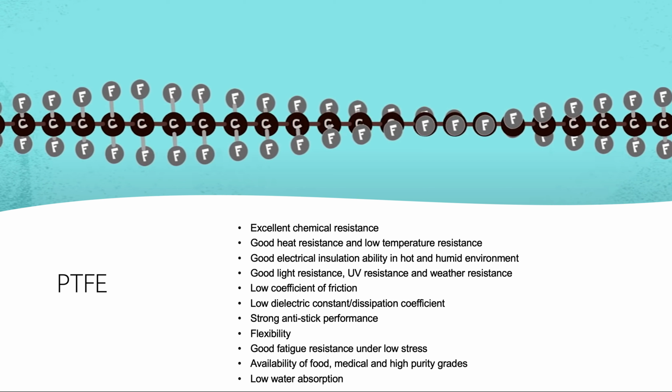So PTFE has a series of advantages such as excellent chemical resistance, good heat resistance and low temperature resistance, good light resistance, UV resistance and weather resistance, and flexibility.